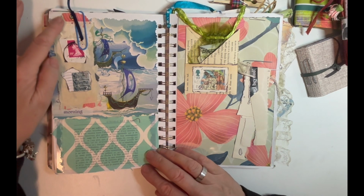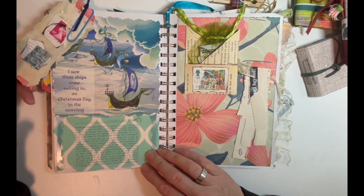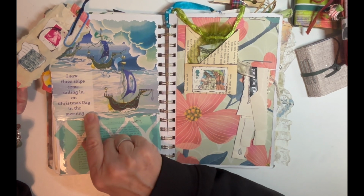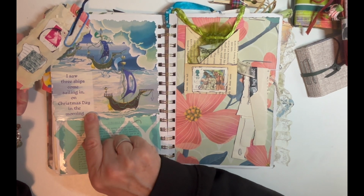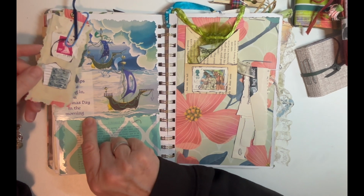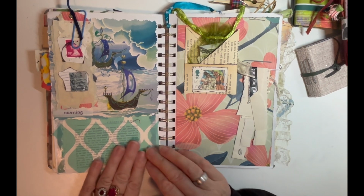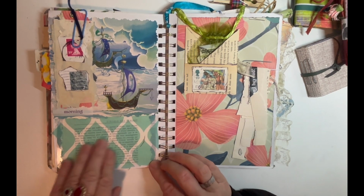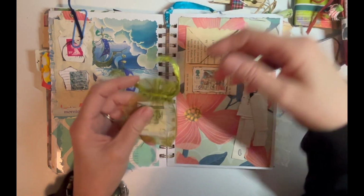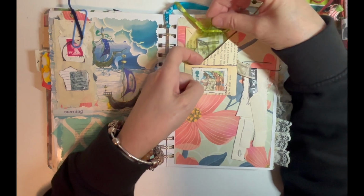Stamps, old stamps, great for junk journaling, and that's another tag. And I love this because I remember singing this. I saw 3 ships come sailing by on Christmas Day in the morning. I probably can sing it better when I'm not recording it. Again, a napkin over some French paper. Another little pocket with stamps, and then a little bag of stamps there. I just thought that's a lovely little cute bag.